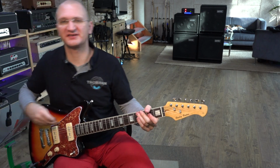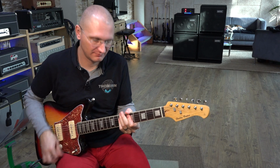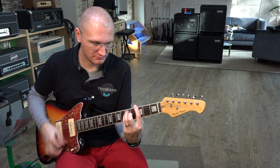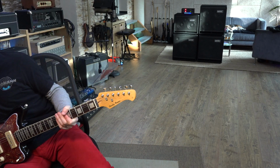Usually you wouldn't use this type of guitar for, you know, high gain stuff. We're gonna go through everything. You get kind of a dirty, grungy, clean sound out of it. Let's crank the gain on the amp just a little bit and get a dirtier, clean sound.